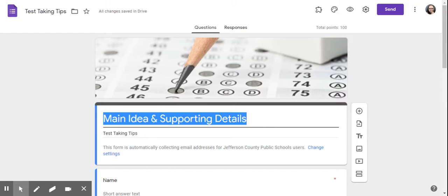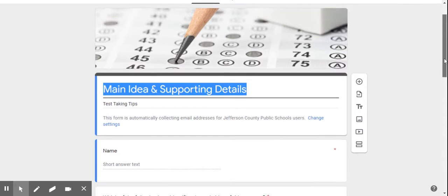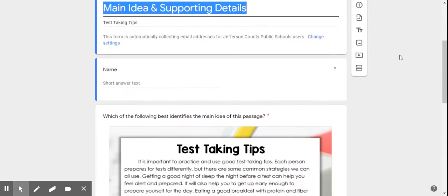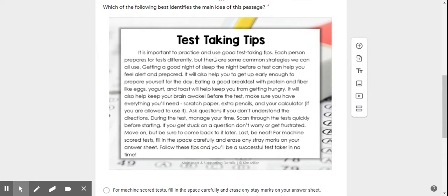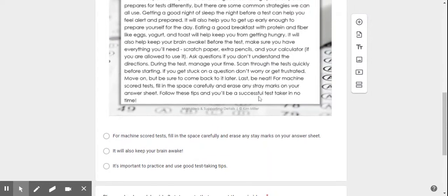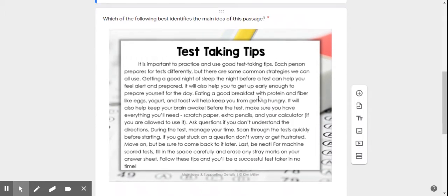This is Miss Mills. I wanted to do a little quick video to go over this assignment. You might remember a similar assignment or a few similar assignments that we had a few weeks back, because it all has to do with central idea and supporting ideas and supporting details. So what you're going to be doing today is completing this form and reading this passage. I'm going to go ahead and read it to you so that you can refer to this video, should you need it.